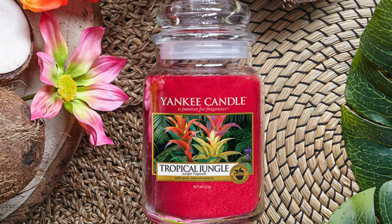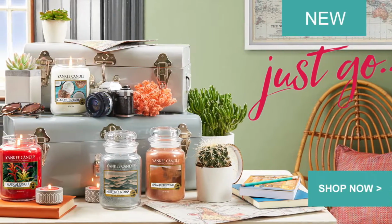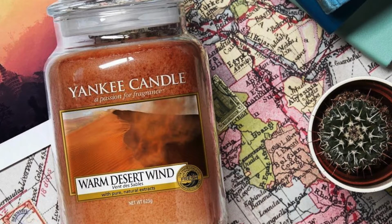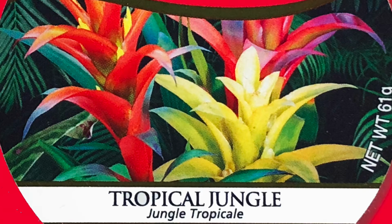Now, Tropical Jungle is a part of the 2018 summer collection that's exclusive to the UK European crowd. The collection is called Just Go, and it consists of 4 fragrances: Misty Mountains, Warm Desert Wind, Coconut Splash, and this guy right here, Tropical Jungle. So let's take a close look at this label.